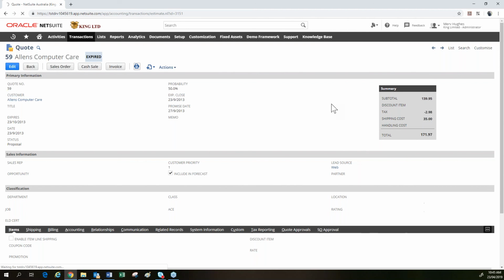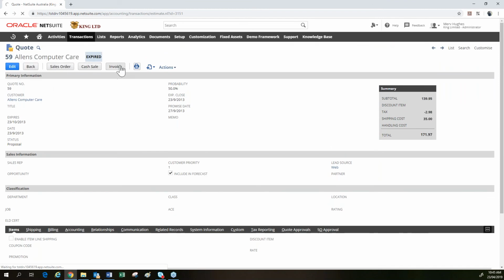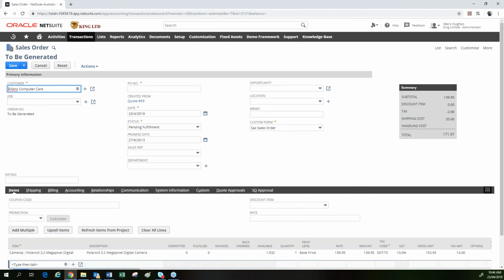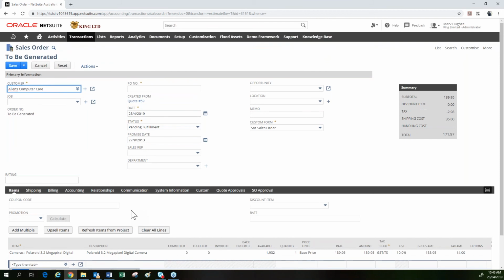What NetSuite would do is take all this information that's on here and generate it into either a sales order, cash sale, or invoice, depending on which one you have selected. NetSuite, as I said, is a bit slower on our demo accounts just because of all the scripts running in the background. Now, as you can see, NetSuite has generated this quote into a sales order.